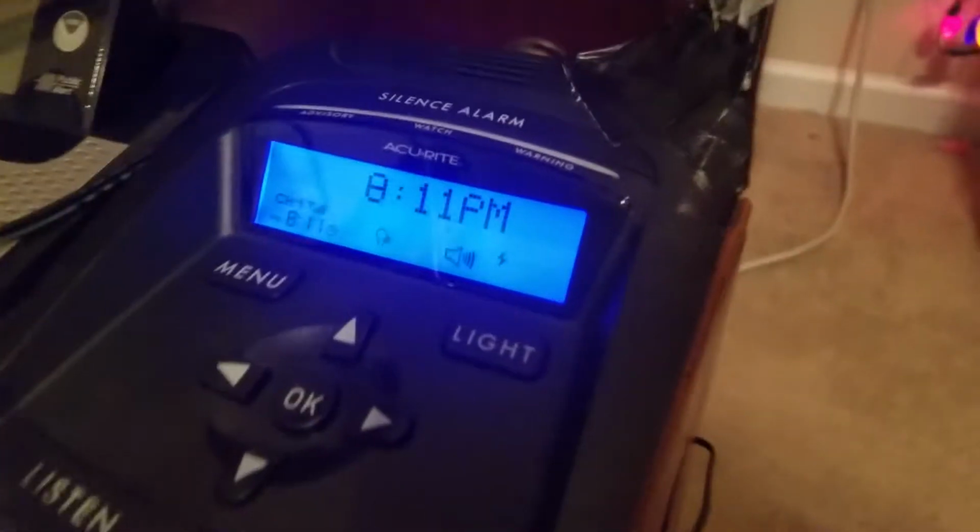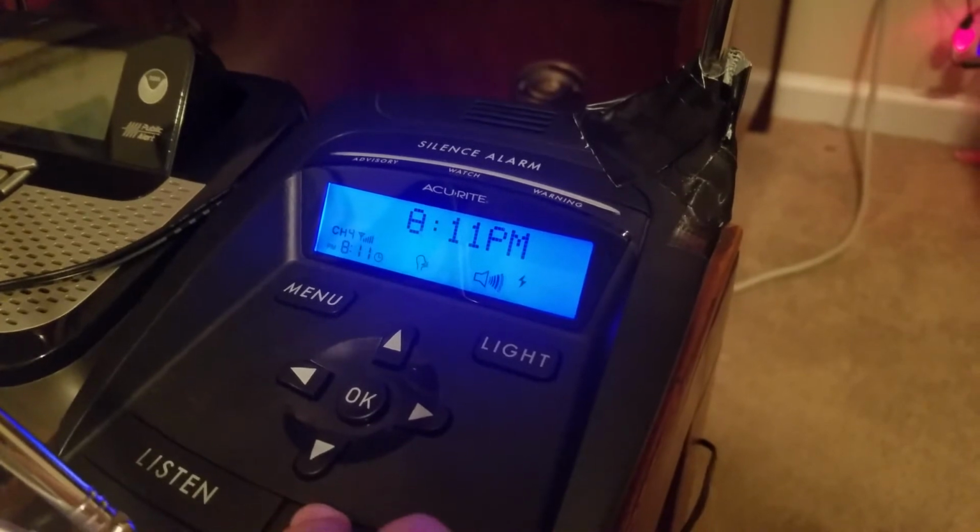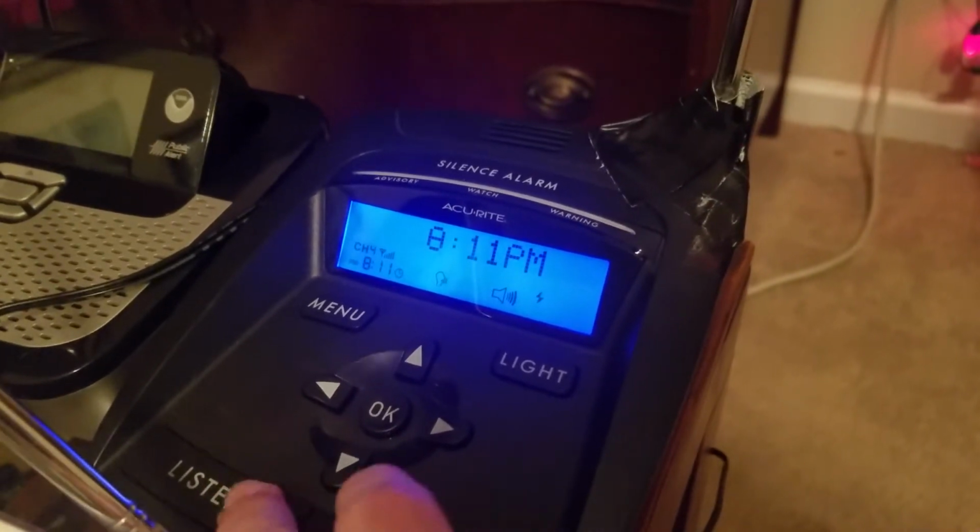Temperature was 64 degrees, with 2.44, and the relative humidity 48%. The wind was northeast at 9 miles an hour.